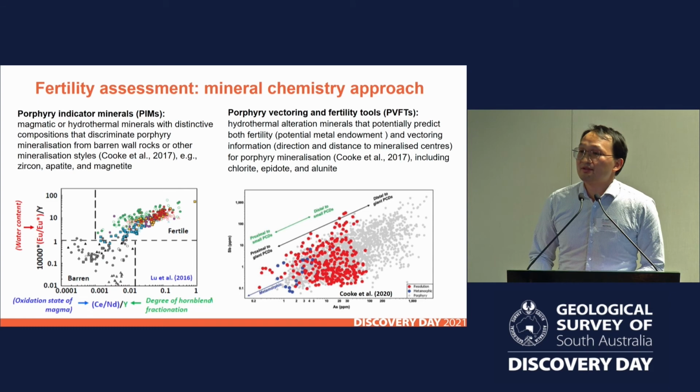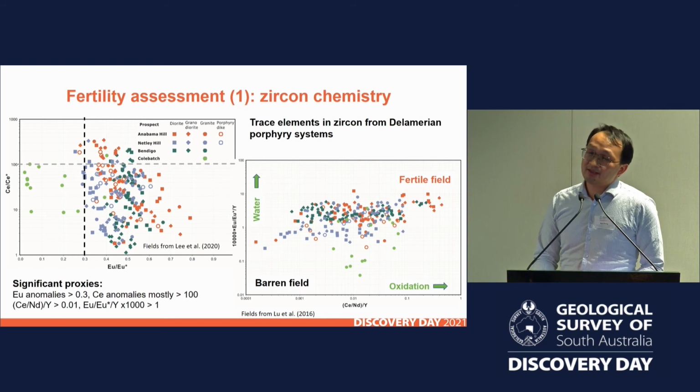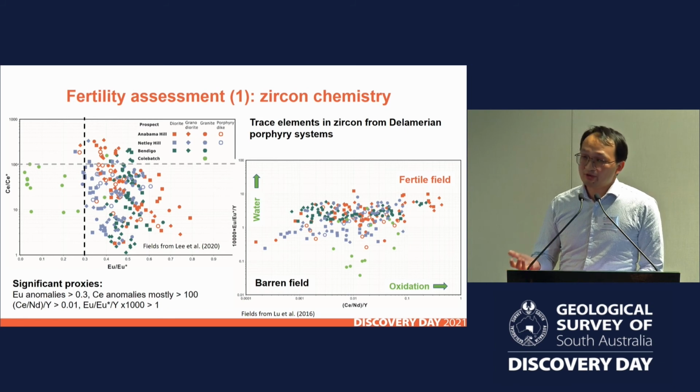So I'm going to show some results from the Delamerian porphyry mineral system in terms of mineral chemistry. The first one is zircon. We separated zircons from four prospects: Anabama Hill, Ledley Hill, Bendigo, and Koolbatch. You can see the trace element ratios, especially the europium anomalies. More than 80% of the data plot into the fertile field, which indicates that those intrusive rocks in the Delamerian may have great potential for porphyry-style mineralization, because porphyry mineralization is typically associated with magmas that have high water content and high oxidation.